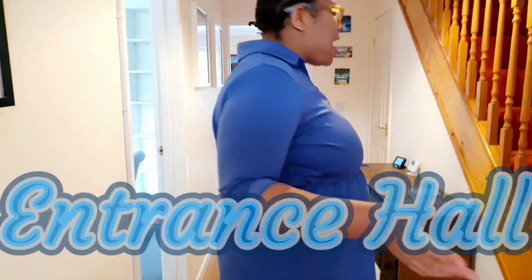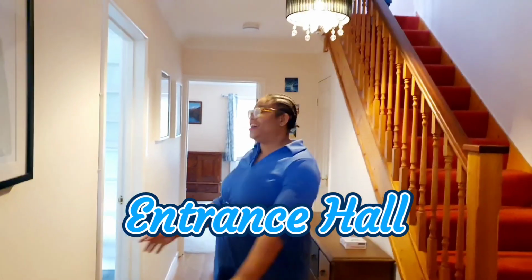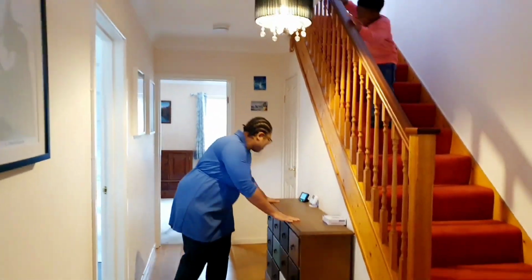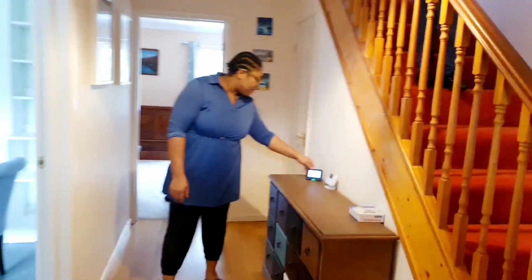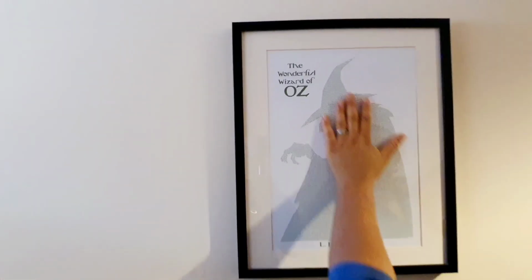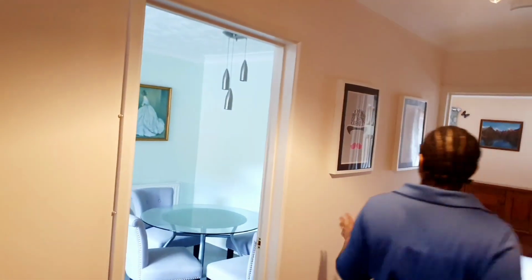Welcome to my new room. This is the entrance hall. You can see it's very spacious. So we have this beautiful table on here. On the table we have our electricity and gas meter reading. We have our heater here. And guys, we have this beautiful wall table in the entrance hall.